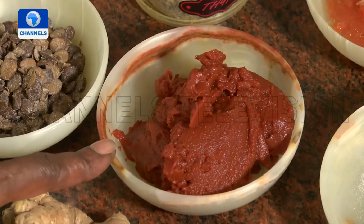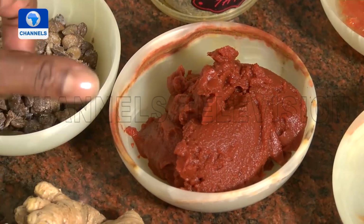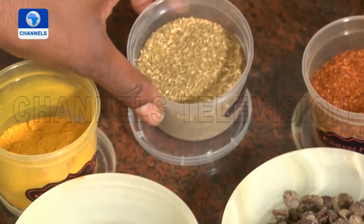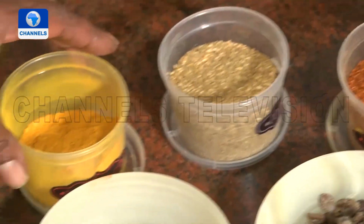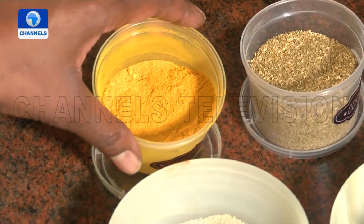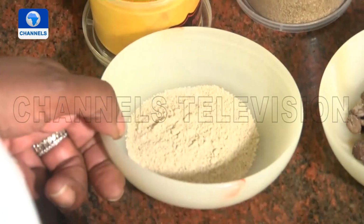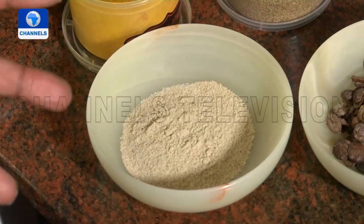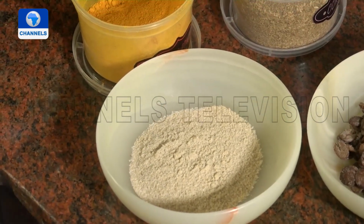Tomato paste, one of the stars of the show. Thyme, red chili pepper powder, coriander, because I can, and turmeric, because it's good for you. I have some low sodium seasoning here as well, kind of like an adobo, just to add a little bit of a kick.